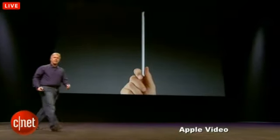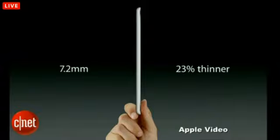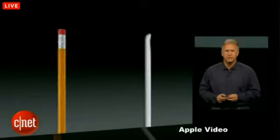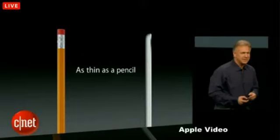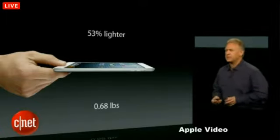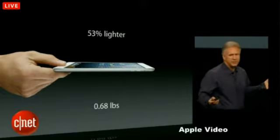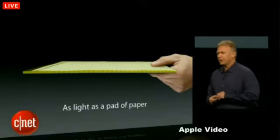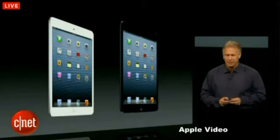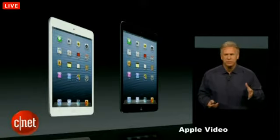So this iPad Mini is just 7.2 millimeters thin. That's about a quarter thinner than the fourth generation iPad. To put it in context, it's as thin as a pencil. That's thin. It weighs just 0.68 pounds. That's over 50% lighter than the previous iPad, fourth generation. So in context, what can you compare that to? It's as light as a pad of paper. We were going to say a book, but books are much heavier. So we came out with a pad of paper. It comes in black and white, the white with silver, the black with a slate back. It's beautiful on both sides.